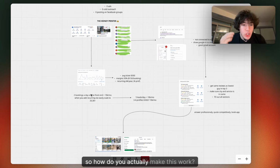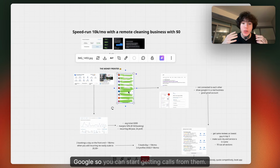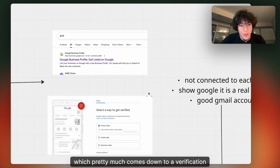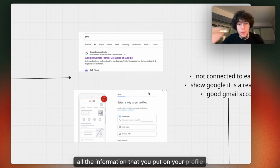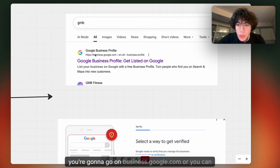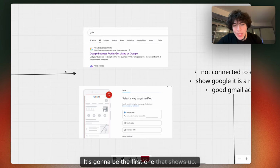So how do you actually make this work? How do you actually get these profiles listed onto Google so you can start getting calls from them? So the first step, of course, is getting it listed on Google, which pretty much comes down to a verification process, okay? Google wants to make sure that you own this business and that all the information that you put on your profile is actually legitimate, okay? So to list your profile, you're going to go on business.google.com, or you can just search up GMB. It's going to be the first one that shows up.